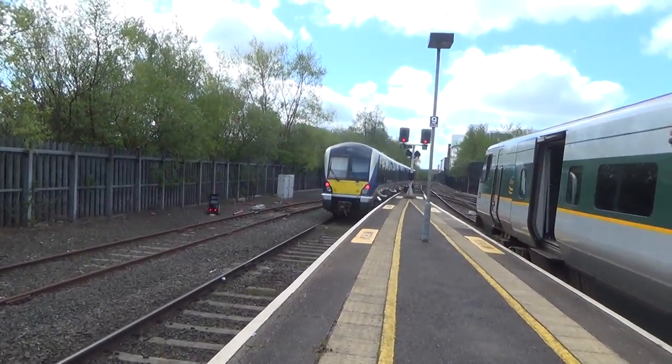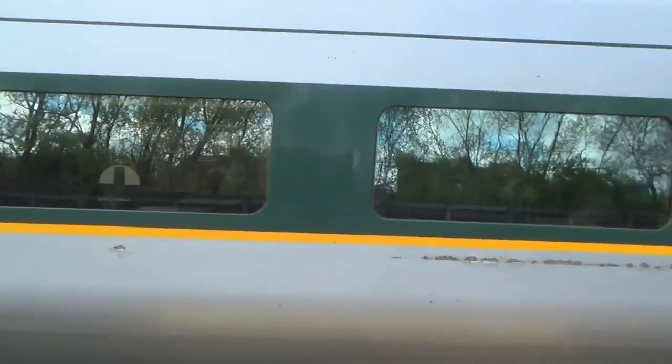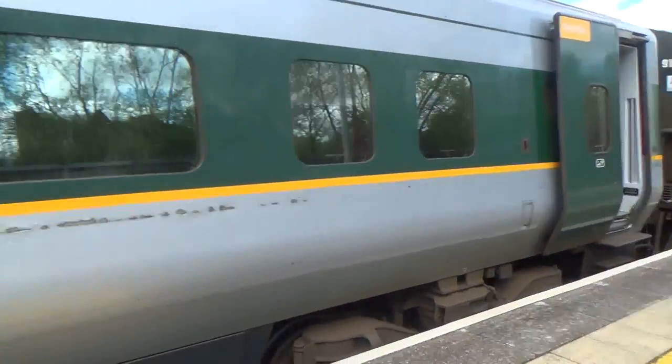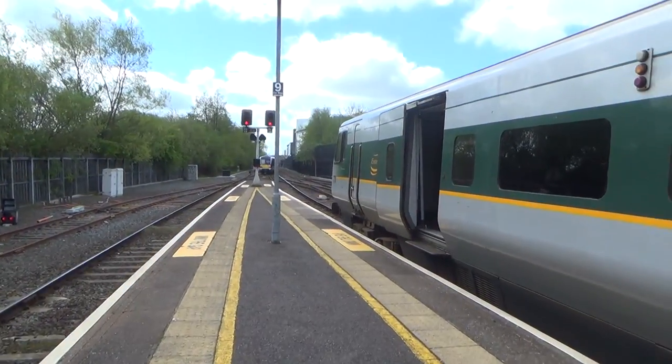And like I said earlier, there's signal problems on the Larne line. The problem was a level crossing fault at Jordanstown. But the problem has been resolved, but there's quite a few knock-on delays.